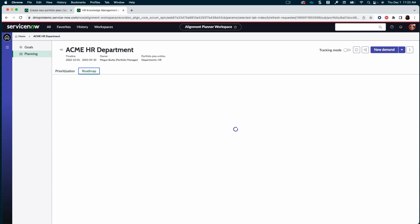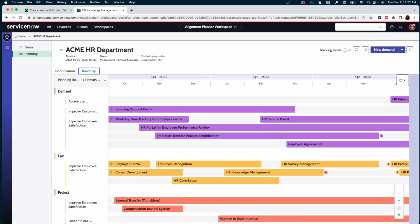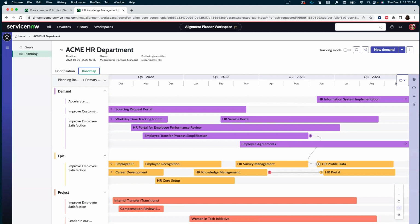And here's where Megan is going to be able to see all the prioritized initiatives on a timeline. Here we have demands, epics, and projects. So we've got our hybrid roadmap. They're color-coded by two types, so planning item types, as well as by primary goal. So here we see the primary goal, and each work item might be related to a different primary goal, but they're all part of this HR portfolio of work. So here's all the work that Megan's HR department is working on.